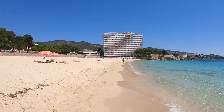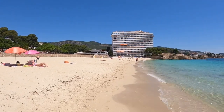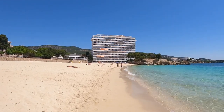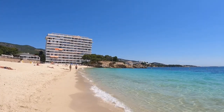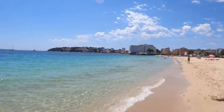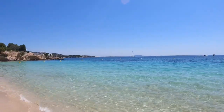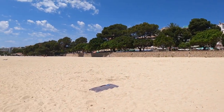At the end of this second beach, as I call it, you've got the McDonald's. So we are well and truly in Palmanova here. And you can either walk round the roadway, or as we'll be carrying on up the steps and round the corner, just at the top of those rocks there. So there's still plenty of space on the beach.